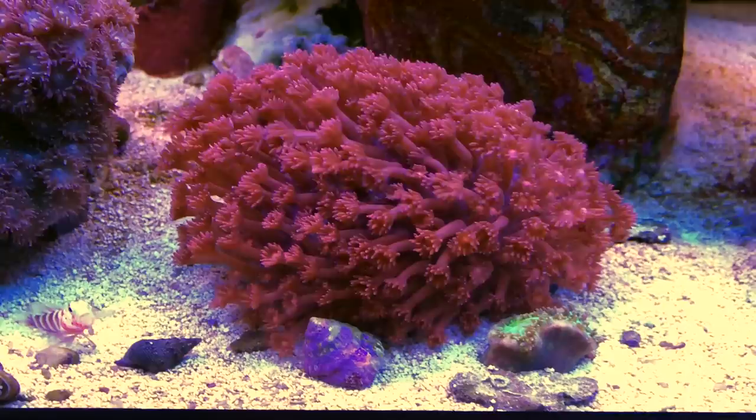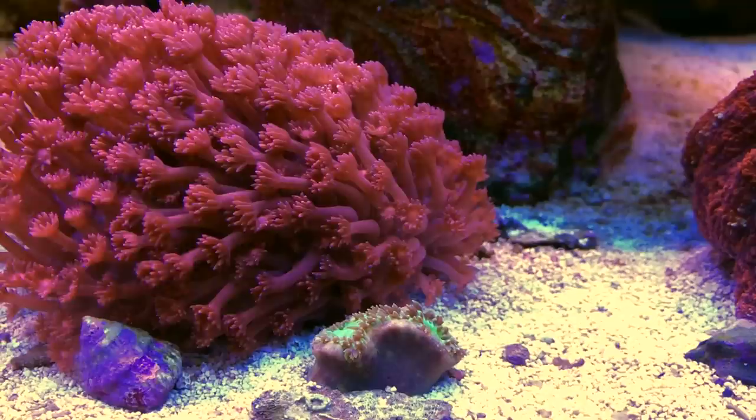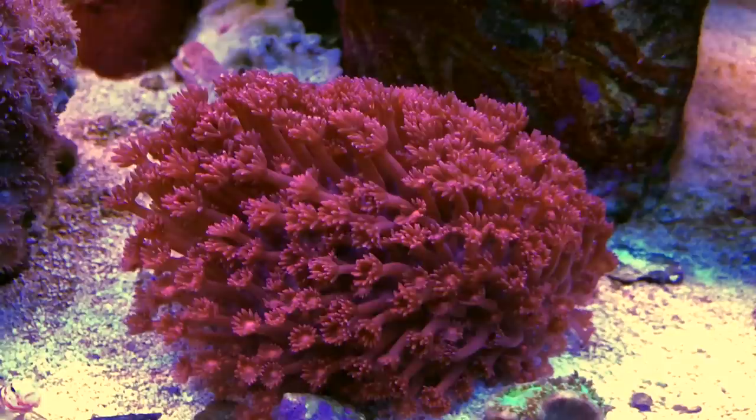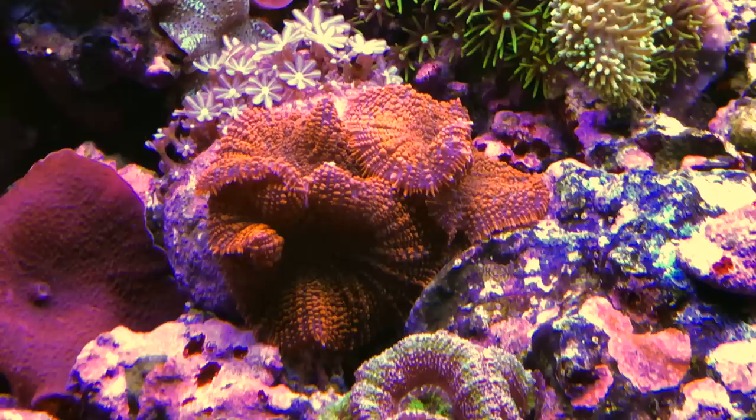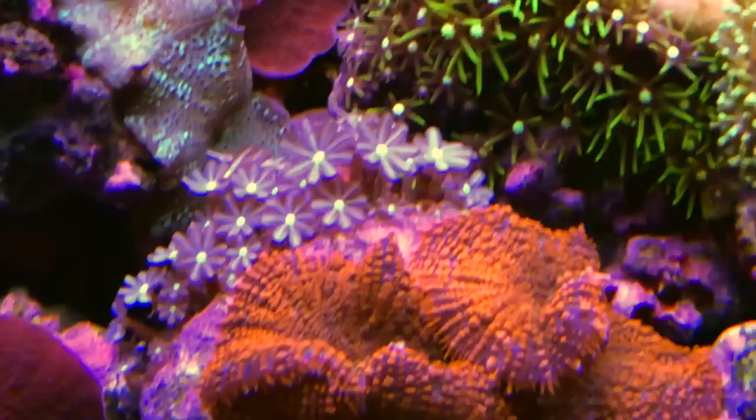Here's my beautiful red gonopora, which came out nicely. And as you can see, my walking dendro came over to say hello and greet my gonopora to the fish tank. There's a small piece that I got that had the orange mushrooms with the daisy star polyps that were attached.